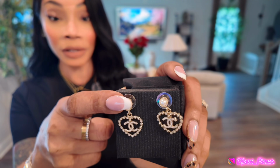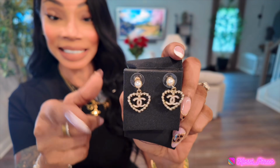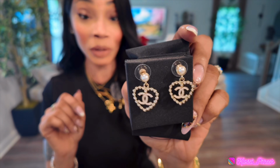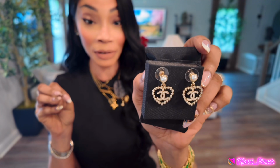And it has the pearl here, the pearl holder here. And I love it. I thought that maybe these could detach if you just wanted to wear the pearls, but no, they cannot detach. And it has the heart detailing with the brand logo in the inside. These earrings are so gorgeous. I am just so in love with these earrings, and I definitely will be wearing these earrings somewhere elegant if we're going out to like a dinner or something. These will definitely be the earrings that I wear.